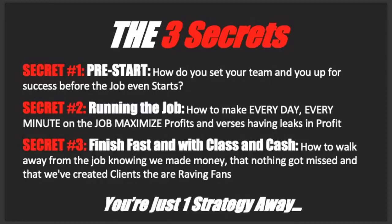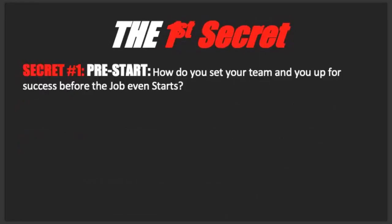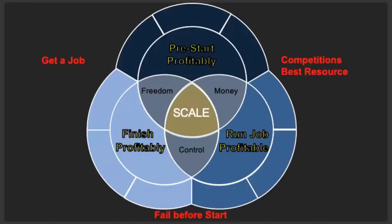Now, again, guys, you're just one strategy away, okay? So the first secret we have to get into is really all about pre-start. So how do you set your team and you and the job up for success before the job even starts? What I want to go over next, guys, is a system we have called traffic lighting, okay? Traffic lighting is really simple. This is our genius model we're going to use for job sites. It's a really simple diagram.